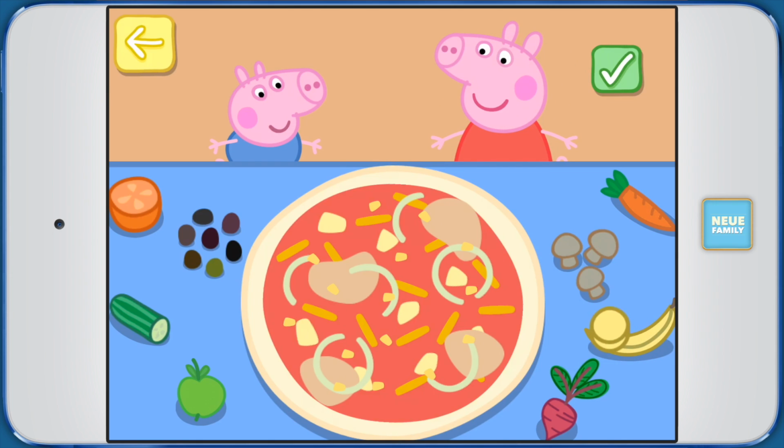Bananas? It does go with peanut butter. Press the tick button. Banana. Want to put it on the peanut butter? Yes. Banana. Carrot's your favorite? Yes. Carrot. You're making a smiley face. Carrot. There's a lot of carrots.